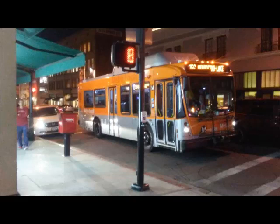Stop requested. Please use rear exit. For your safety, watch your step when exiting the bus. Approaching Colorado and Oak Knoll. The next stop is Colorado Boulevard and Oak Knoll Avenue.